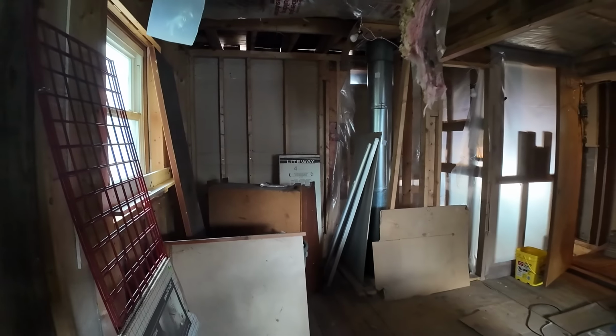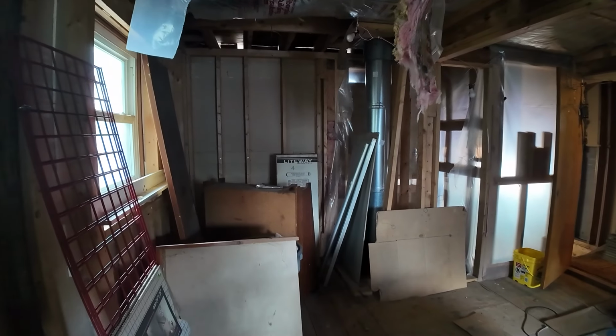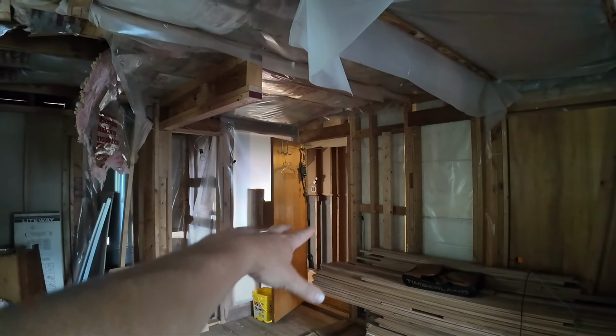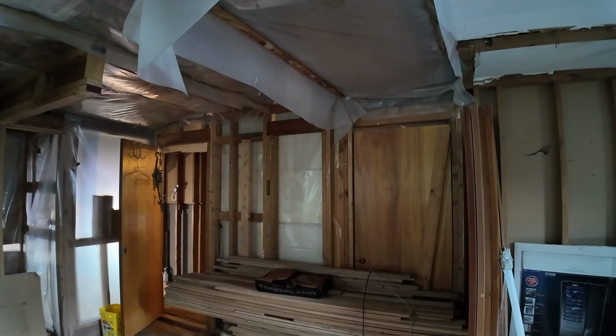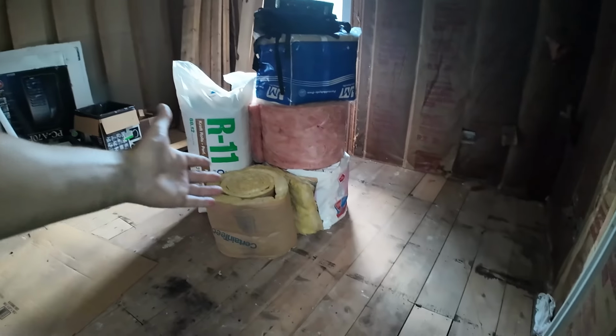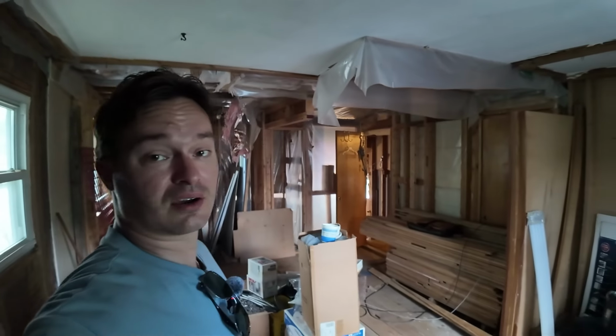I feel like an attached bathroom over here would be great. Make it a two-bed, two-bath. Probably block off this door and make this the main door to the room. Maybe a closet here, bed here, who knows. There's still time to figure it out, but it's a decent sized room.